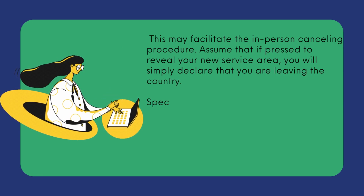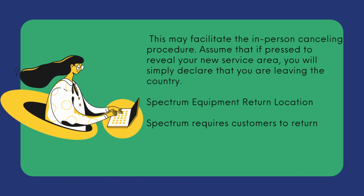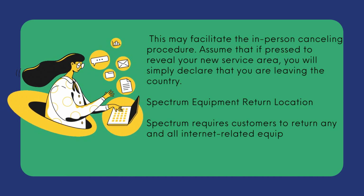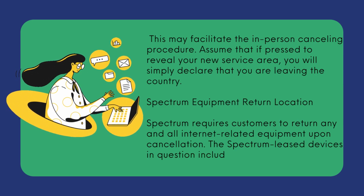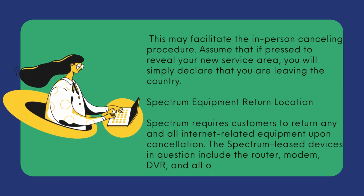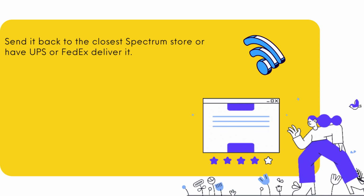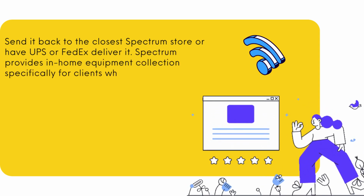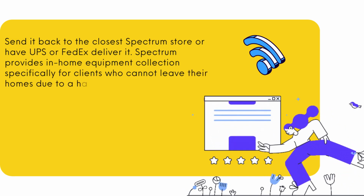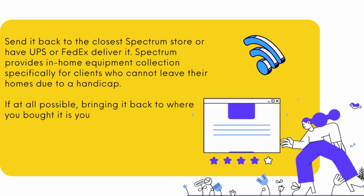Spectrum Equipment Return Location. Spectrum requires customers to return any and all internet-related equipment upon cancellation. The Spectrum leased devices in question include the router, modem, DVR, and all other devices. Send it back to the closest Spectrum store or have UPS or FedEx deliver it. Spectrum provides in-home equipment collection specifically for clients who cannot leave their homes due to a handicap. If at all possible, bringing it back to where you bought it is your best bet.